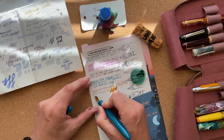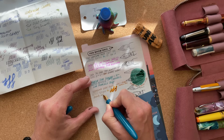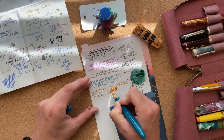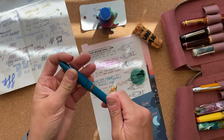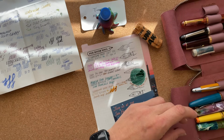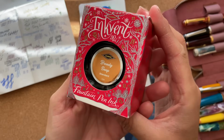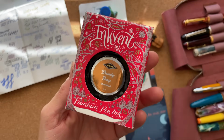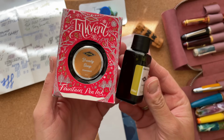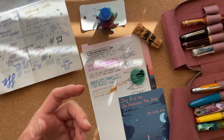And the ink that is in here is Brandy Snap. Why did I write it like that? Because I'm talking. From Diamine. This was one of the Inkvent inks in 2021. And I ordered this when my friend Maria placed an order at Cult Pens, and I purchased these two. Well, I wanted to purchase them, but then she ended up gifting those to me, which I'm super grateful for.